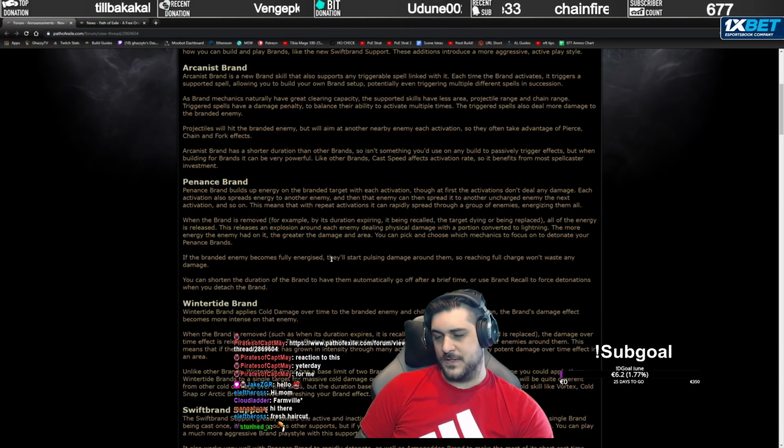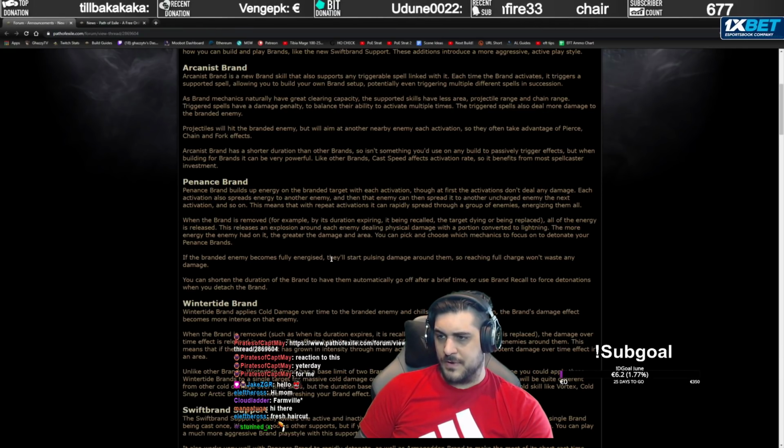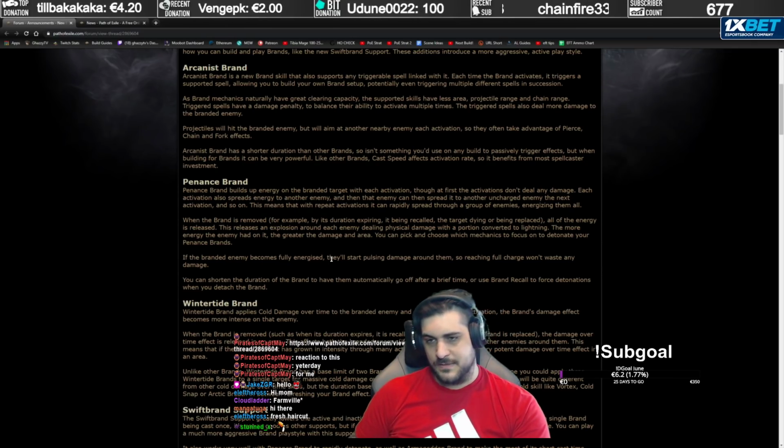Okay, so there is a damage sequence. Okay, that's good. Otherwise, you'll have to use brand recall consistently for each pack. Reaching full charge won't waste any damage. You can shorten the duration of the brand to have them automatically go off after a brief time, or use brand recall to force detonation when you detach the brand.